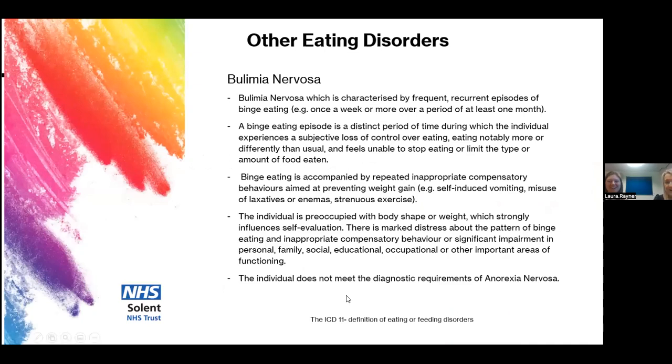I want to go through again. Let me move this. So the bulimia, we don't see bulimia as often, but I think maybe because a lot of people can hide it. Bulimia is usually someone of a normal weight, but they're involved in constant vomiting that they can do quite secretively.